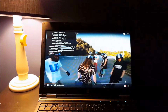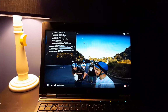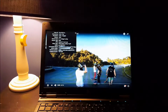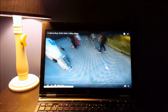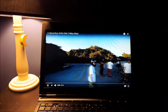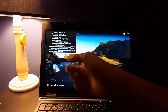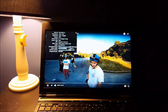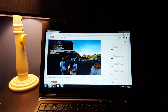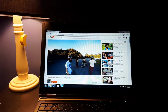And obviously, if we drop it down to 720p, which you should watch it at anyways, there's no reason to watch a 1080p video on a display that's not even 1080p. Although the bitrate is higher on YouTube, so it will look nicer. Yeah, as you can see, it's not going to drop any frames. Never mind, I lied. It dropped frames. It did that just to sabotage me. So let's watch some 4K on it, because, you know, why not?